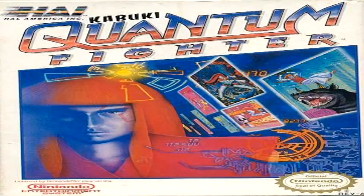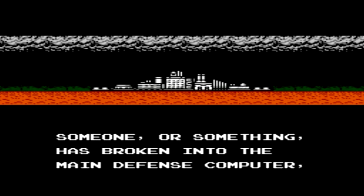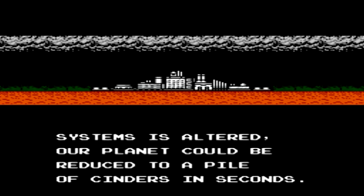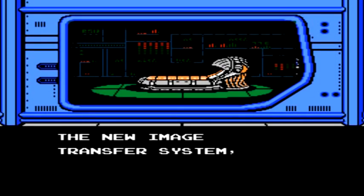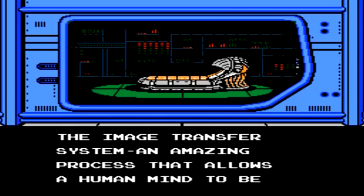Now, Kabuki Quantum Fighter is an action platformer that borrows elements from some of the more popular platformers on the NES, including Ninja Gaiden. I'm sure you recognize the publisher, HAL America or HAL Laboratories, for they are the producers and creators of the Adventures of Lolo series, as well as the Kirby series. The developer was actually Human Entertainment, who also did the Fire Pro Wrestling series, as well as a vast array of different games for different platforms.